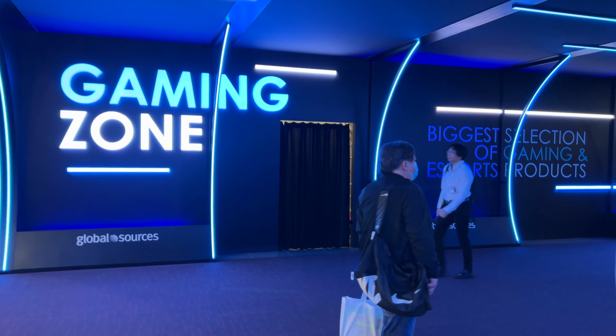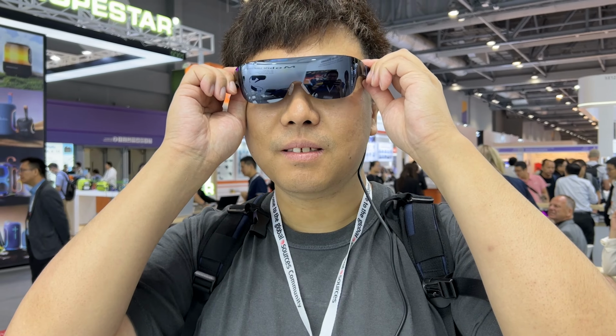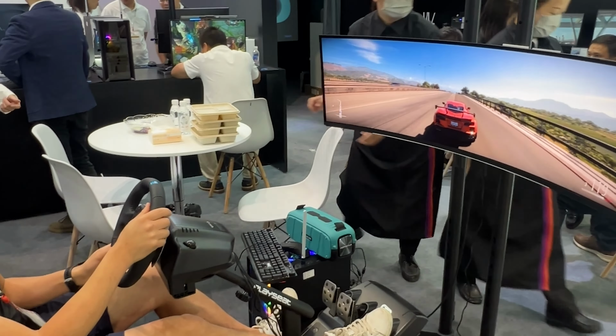Now beyond that, esports seems to be making huge gains too. Mechanical keyboards, gaming handhelds, wireless headsets, and even VR glasses are on the up and up. Watch me drive and not doing a very good job at it.